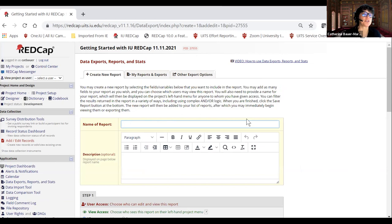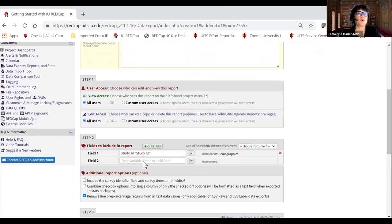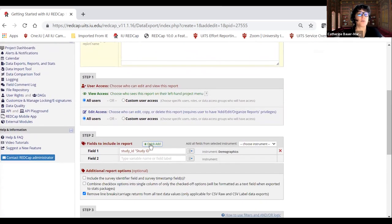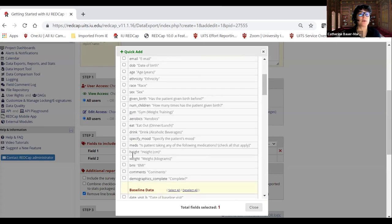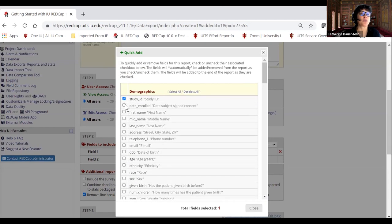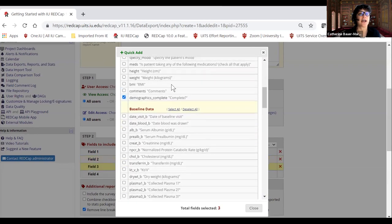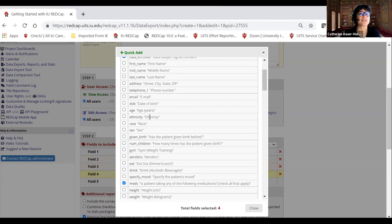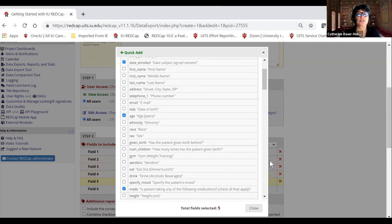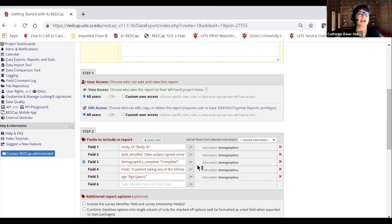And this is what a lot of people do, is they create their own report. Let's say I want to know on this particular test report when somebody has answered my survey. So I would go to Quick Add, and maybe I would look at the date they've enrolled, so I know if they've completed the survey. Then I want to know if they've completed it. And maybe I want to know if they're taking any medications and their age. So not many fields, but I go ahead and I'm going to close that out.